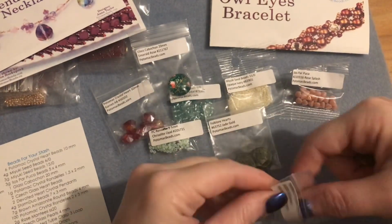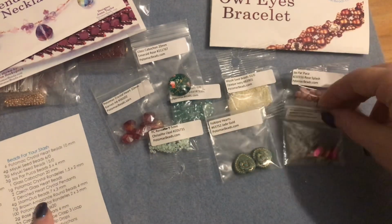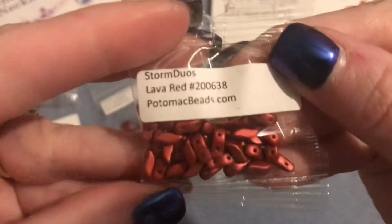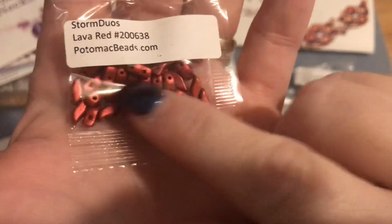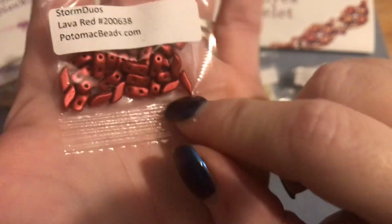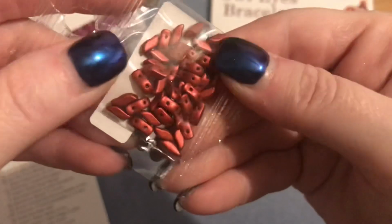Okay, the next item on the list is 4 grams of Storm Duo beads in a 7x3 millimeter size. Where are my Storm Duos? Oh, I love this color. Lava Red. I do have a bunch of Storm Duos. They're really pretty. They remind me of Storm Swirls. I guess that's where they get their name, right? And they are a 2-hole bead. That's where the Duo comes in. So those are really nice.